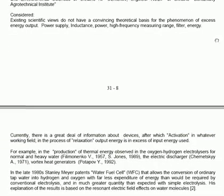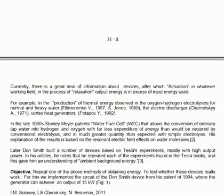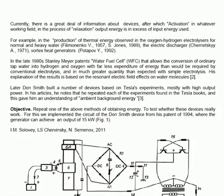In the late 1980s, Stanley Mayer's patent for the water fuel cell allows the conversion of ordinary tap water into hydrogen oxygen with far less expenditure of energy than would be required by conventional electrolysis, and in much greater quantity than expected with simple electrolysis. His explanation of the results is based on the resonant electric field effects on water molecules.